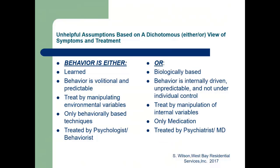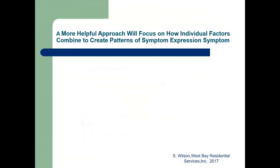So what I've come to see is that this is not at all a helpful way of looking at behavioral symptoms, whether they be learned or whether they be biologically based, and that we really have to integrate our understandings of the origins of behavior if we're going to come up with really effective treatment programs, especially when we're providing treatment programs to people with extremely challenging behaviors or with psychiatric disorders that express a lot of symptoms associated with that psychiatric disorder.